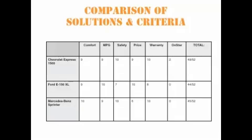My next criteria is warranty. Both the Chevrolet and the Mercedes had a 5-year, 100,000 mile warranty, as opposed to the Ford, which only had a 36-month or 36,000 mile warranty, whichever one came first.